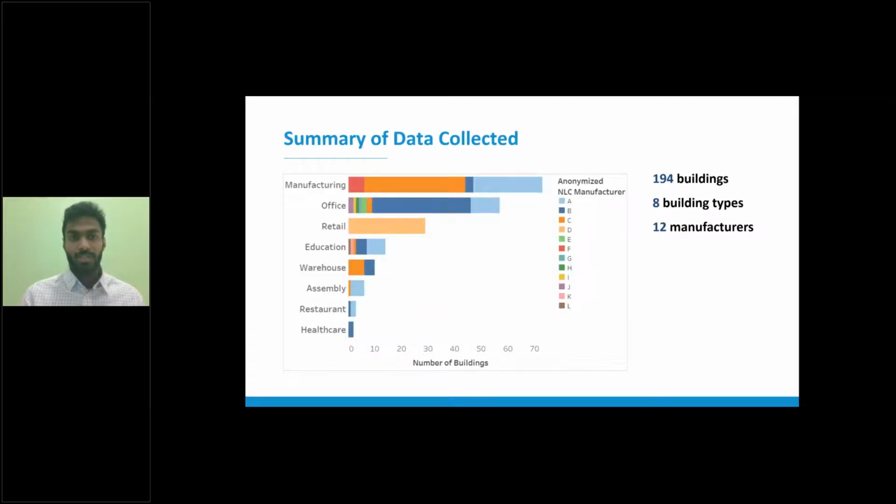So this shows the summary of all the data that also includes the 2017 data of the 194 buildings broken down by the 8 building types across 12 manufacturers. We had the highest number of data sets from manufacturing sites, followed by office spaces. We also had a good collection from education buildings. We were hoping to get a better representation from warehouses and healthcare sites, but due to some of the challenges that I just mentioned, we could not include them in this study.